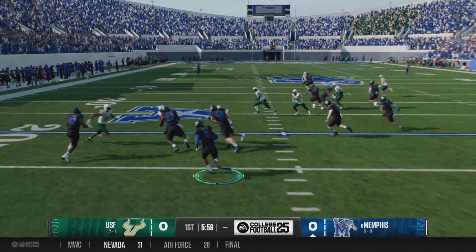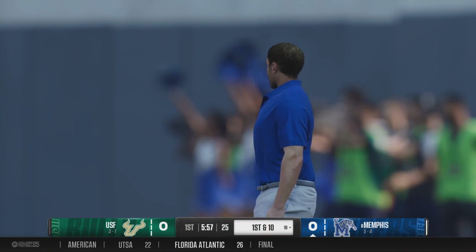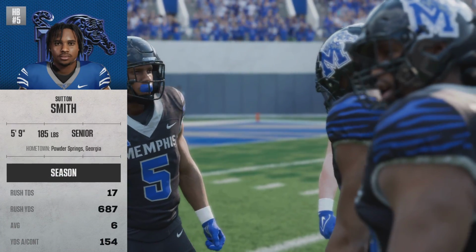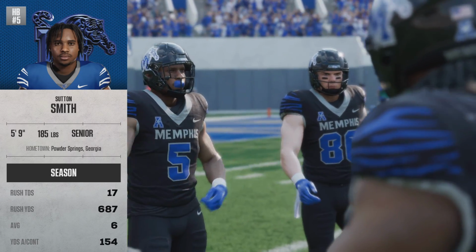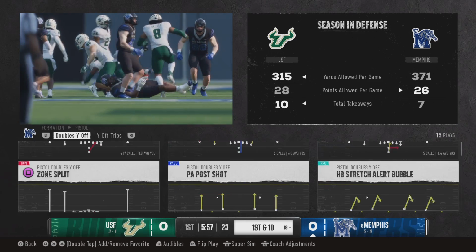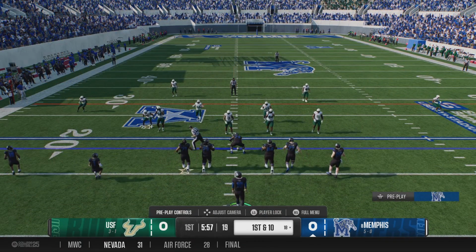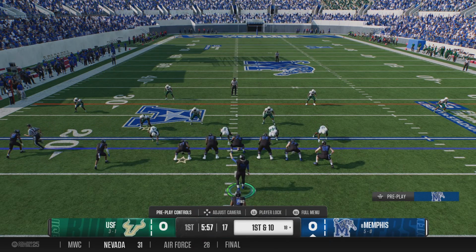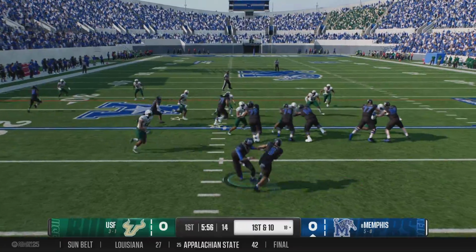On the run from inside his own 5. He was looking for some running room, but not much to be found as he's stopped at the 18. So the Memphis Tigers offense will get the first swing of the game. And there he is, the man, David, that they build this entire attack around. And it's so nice to have a guy that makes everything easy for the people around him. The quarterback plays better because the feature is clear who that is.